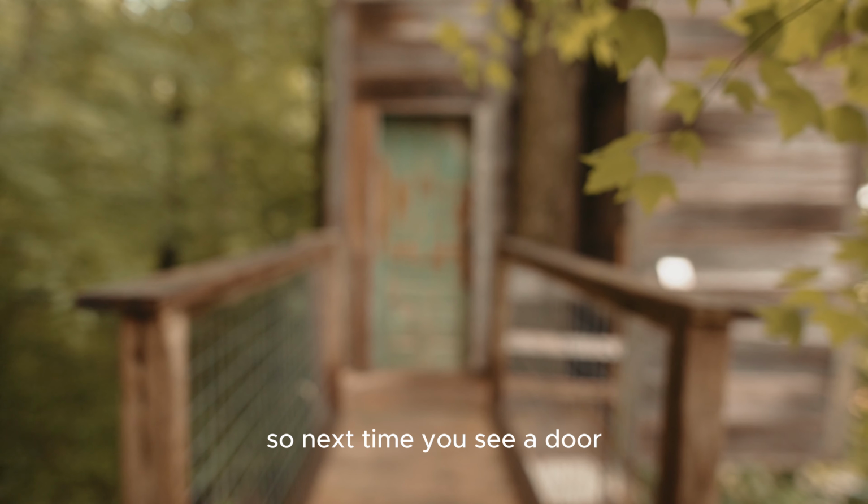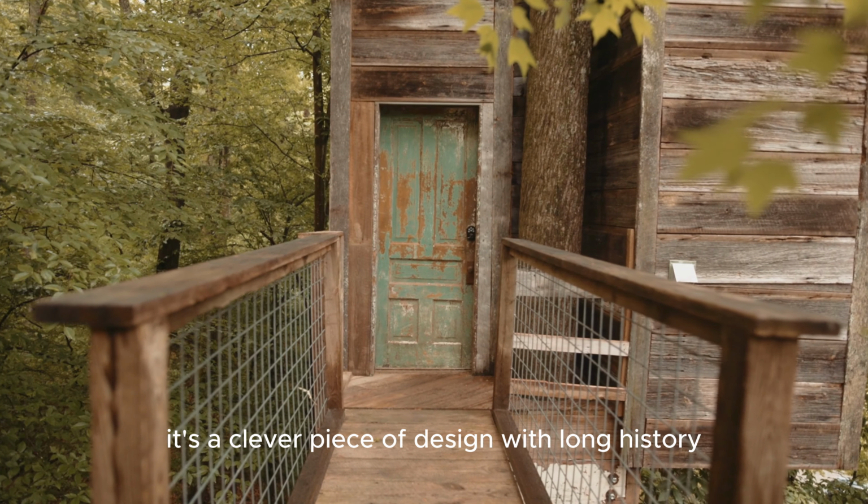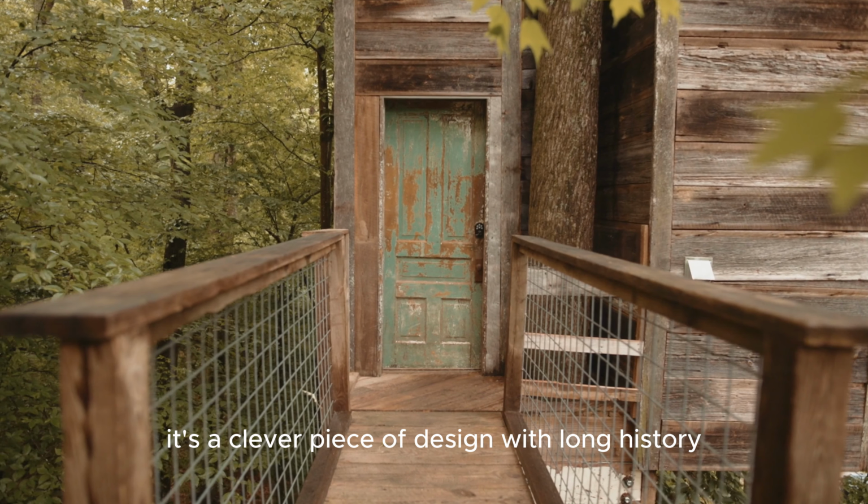So next time you see a door, remember, it's more than just a door. It's a clever piece of design with a long history.